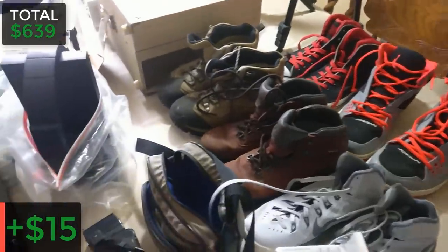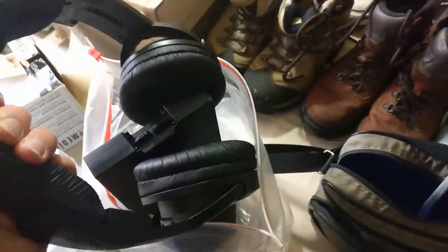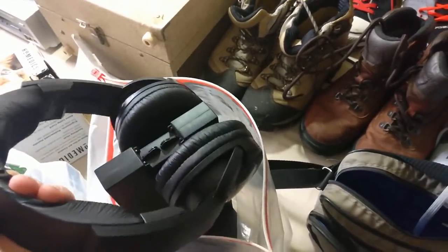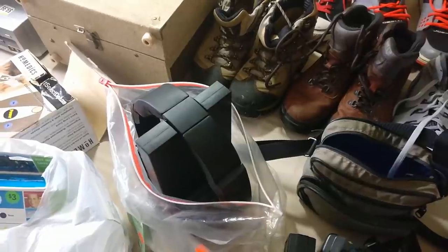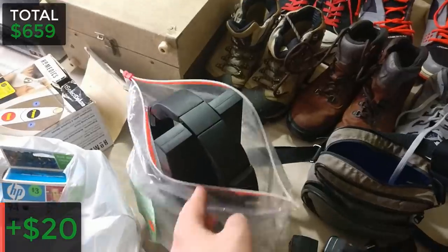Then I also stopped in Habitat for Humanity Restore, and they had this wireless Sony headset. This is an older one. I've sold this model before, actually pretty recently. I think I sold it for $40 plus shipping. Paid $9 for it. It's got everything here. I'll get it tested. If it works, I'll price it at $39.99 plus shipping. Somebody will come along and they will buy it. Kind of a weird thing to find in Habitat for Humanity.